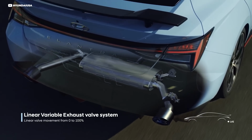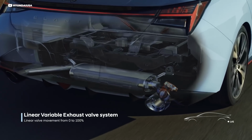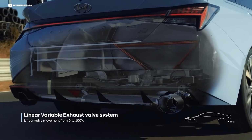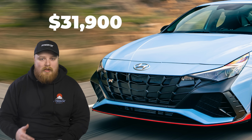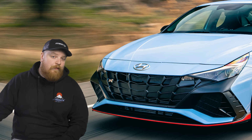It has a variable exhaust valve system, so you can go in on your touchscreen and change how your exhaust sounds with the boops and the bops and the crackles and the pops. You know what I'm saying? Kind of sounds cool, kind of sounds like farts. I don't know, you decide on that one. Looks like starting price for this thing is $31,900. So if you're down to clown in an Elantra, at least get the N. I'd probably just scoop the Veloster.